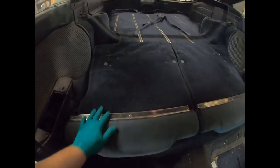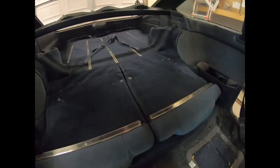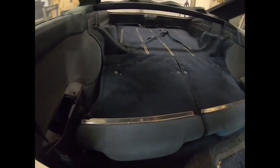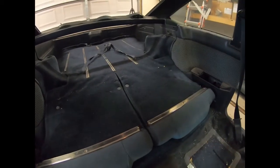The thing that sucks about this part of the job is I've already gutted the other one, so all the destruction's out of the way. Now I gotta be careful about taking all this stuff apart so I don't have to replace it, because Supra parts are getting expensive, you know.